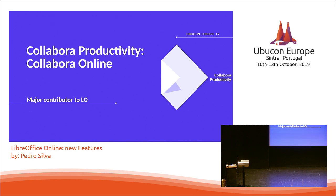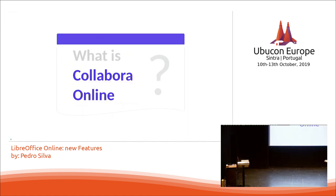Our main focus is LibreOffice development, both core and online. And we are a major contributor to LibreOffice. Now, what is Collabora Online? Collabora Online is our effort in developing LibreOffice Online. So everything we do, we commit, we push. You can check our Git, our commits in Gerrit.